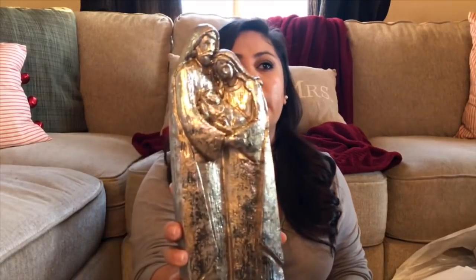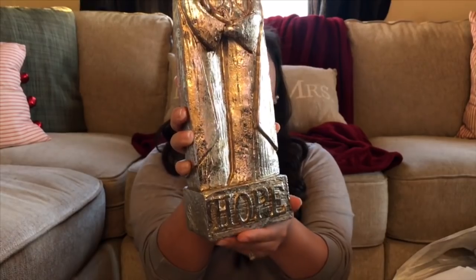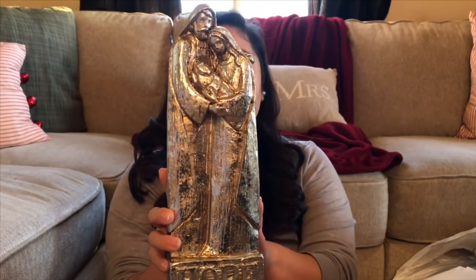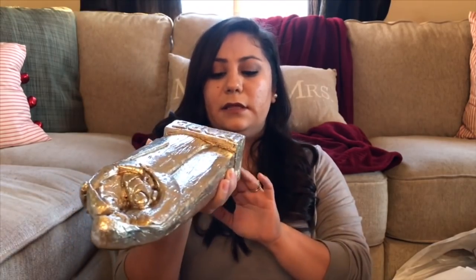And the last item, but I think it's most definitely my favorite because I'd been looking for something like this. I bought this Nativity Set, and it just says hope at the bottom, which is perfect. But I love the color because it's kind of like a silvery gold color. It's mainly silver, but it does have little reflections of gold. You can even see it on camera. And this was $11.99. I know, this is really inexpensive.